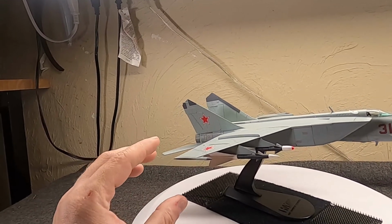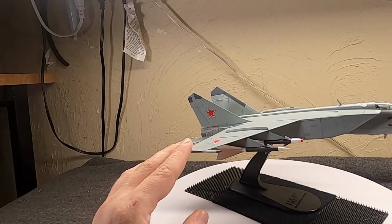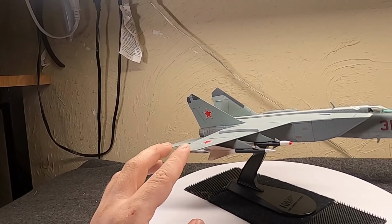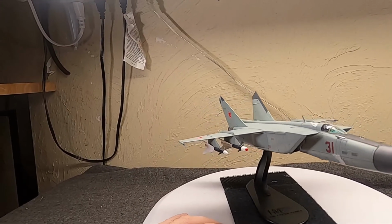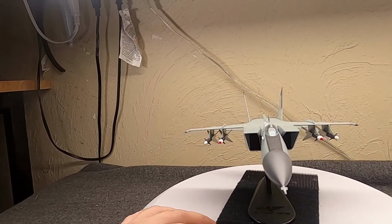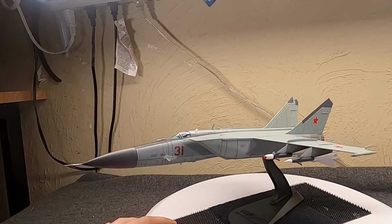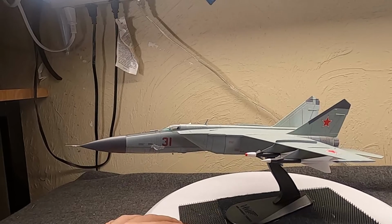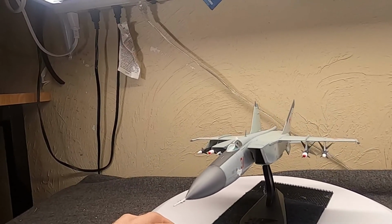It had 4 missiles, R-40 missiles. These are giant missiles. They're about 6 meters long each, nearly 500 kilograms. They were meant for shooting down bombers. And typically a warlord would have 2 heat seekers and 2 radar guided.